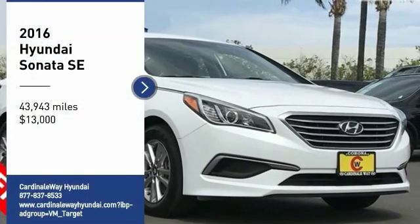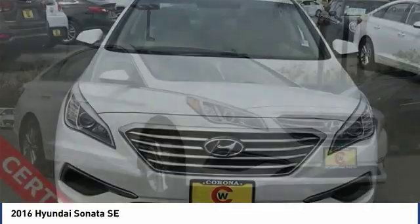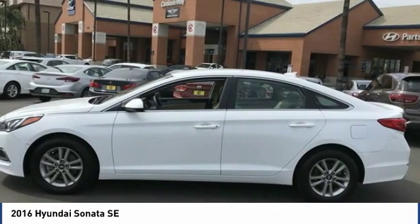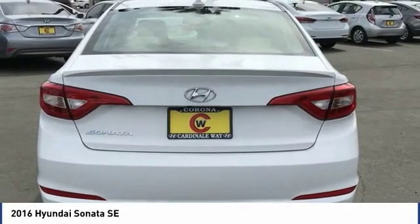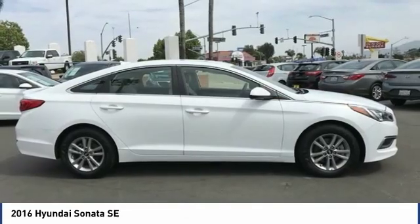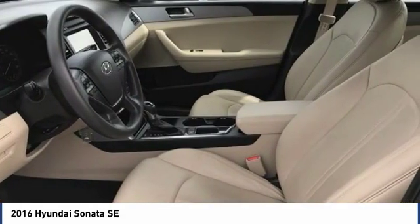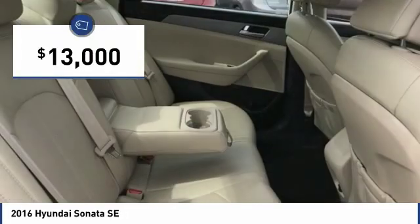We are pleased to show you the 2016 Sonata. The Sonata has a long list of technologically advanced interior features and options that make driving safer, more convenient, and much more fun. Don't forget the exterior corrosion protection, a 14-step roto-dip system that provides unmatched protection for your Sonata and is priced below $15,000.